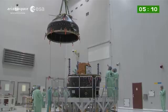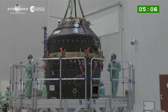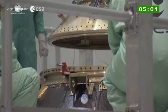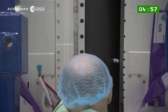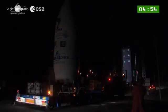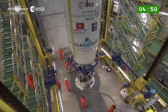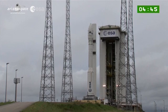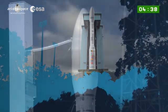On April 15th, ProbaV was placed in the Vespa, which was then covered by the twin halves of the fairing on April 17th. The composite was transferred to the launch zone and placed atop the launcher. The Launch Readiness Review gave the green light to begin the final countdown on the day before launch. On launch day, 2.5 hours before liftoff, the gantry that protects the launcher was moved back 80 meters, and Vega was now ready for her mission.